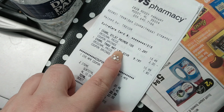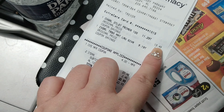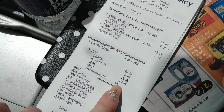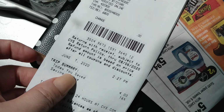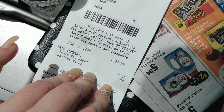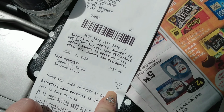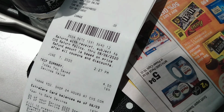And I got the Covergirl Outlast Primer and the Covergirl True Blend Matte Foundation, which was originally $13.49 and $10.99. I had the 4 extra bucks from the previous transaction. So it left me paying $22.93, which isn't that great, but whatever, still a great price. It only saved me $4 because of the 4 extra bucks, which was a 16% savings. But then I got some other extra bucks.